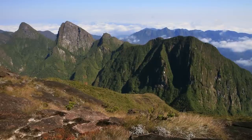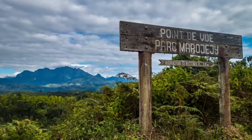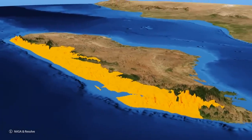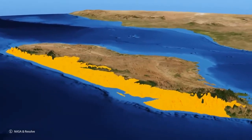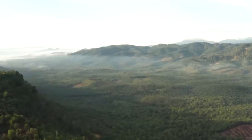Although the ecology of Marojejy changes at higher elevations, the majority of the park is classified as humid forest. This ecoregion stretches from Marojejy in the north and hugs the eastern coastline all the way down to the bottom of the island. It receives the most rainfall and also has the shortest dry season, lasting just 2 months.